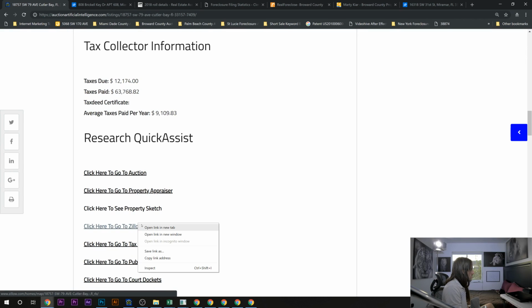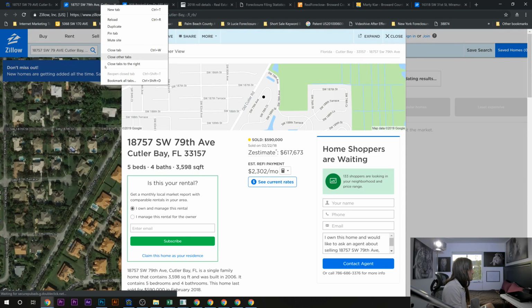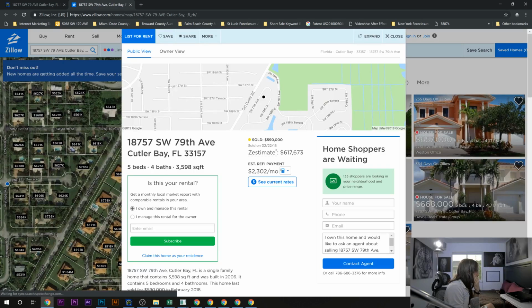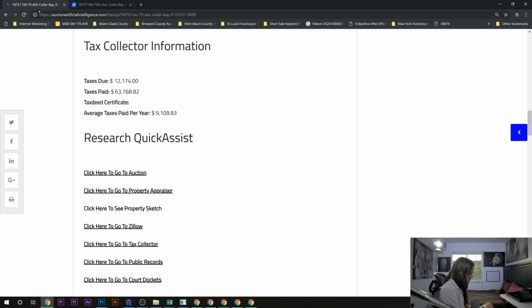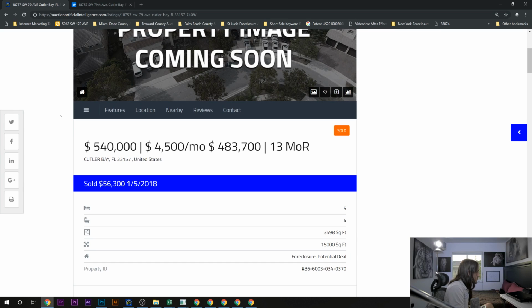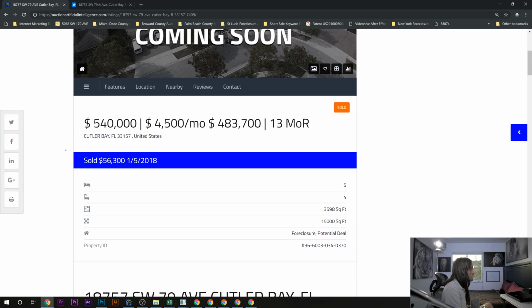And then the research quick assist. Let's see. What does Zillow have to say about all this? Does Zillow agree with this madness? Cutler Bay, 5-bedroom, 4-bathroom. Its estimate, $617,000. And they bought this property for how much? How much did they buy this property for? Sold $56,300. Get the flip out of here.